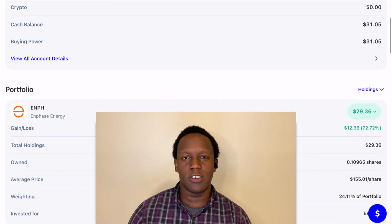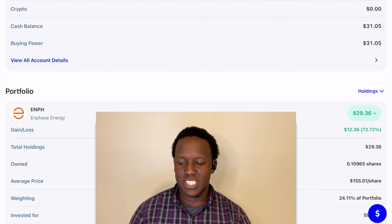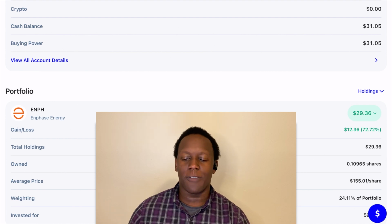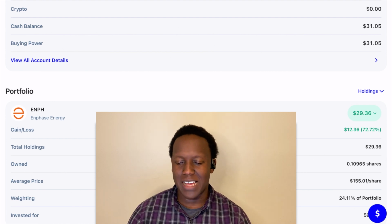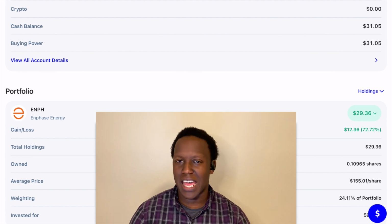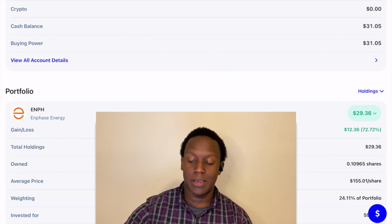This is in order of biggest position to smallest position. So the biggest position in this account is Enphase. And like I've said before, Enphase absolutely just shot off like a rocket over the past couple of weeks. And we're up currently about 77% on that position. So that position is absolutely kicking butt at this point.